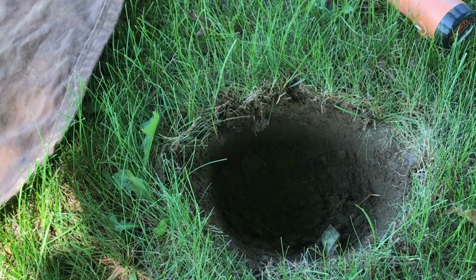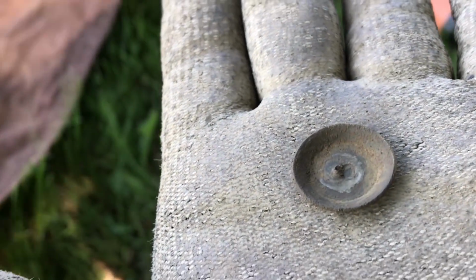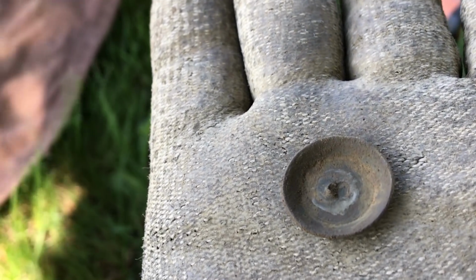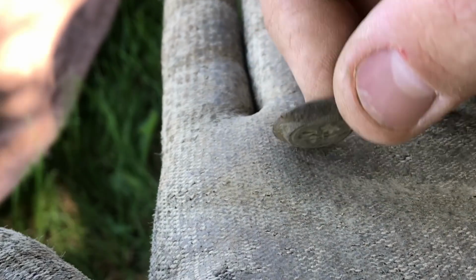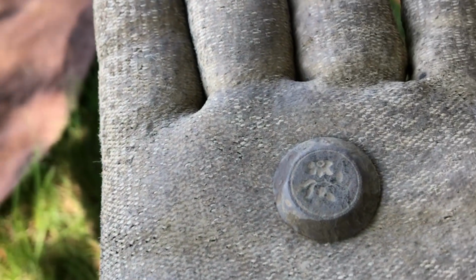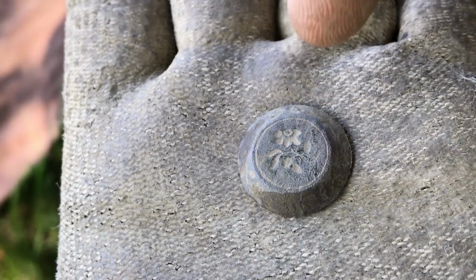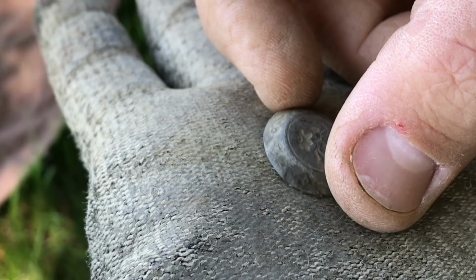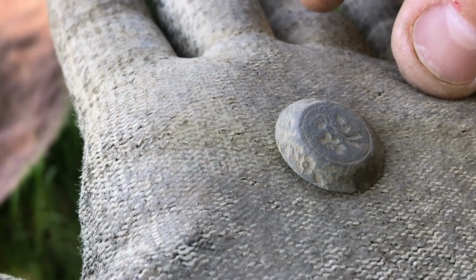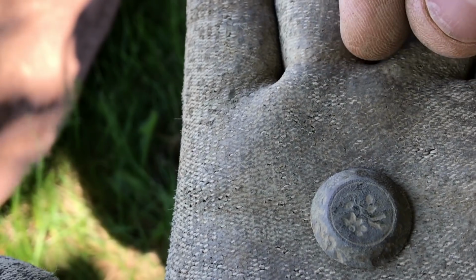Now for people that know more about buttons than me, I don't know a whole lot about them, but you can see that the back was soldered on. See that different color there in the middle? So I think this is made out of brass. You can see that that's a flower there, somewhat of a vine going to it with some leaves. And then around the edges, there's a floral design. You can probably see it better right there. That's a pretty cool button. It's about the size, a little bit less than a quarter.